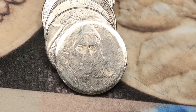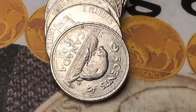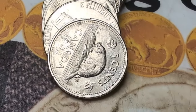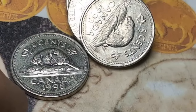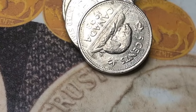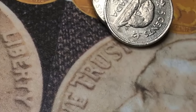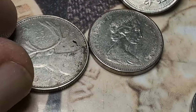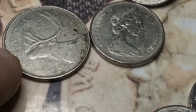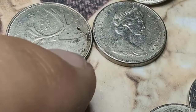Here's another one of those. This is roll 41, and here's a 1993 Canadian. I did find a minute ago another 1998, that's two of them. Also want to show you, while I was at one of the bank branches today that I take return coins to, they had saved for me another Canadian nickel and a 1980 Canadian quarter. It's awful nice of them. I love it when they do that.